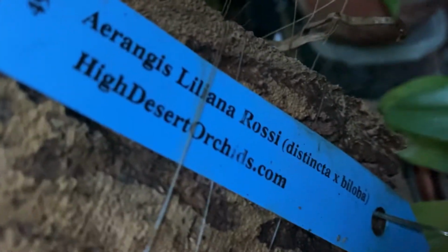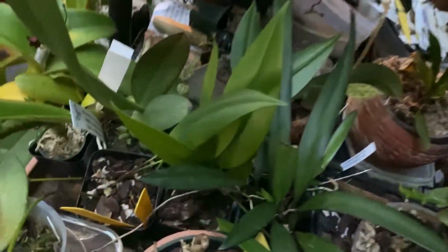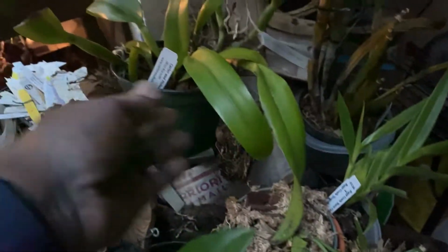But in front here were two crosses that you can see are completely gone now. Distincta times biloba. I mean, I was not here. I am not sure. You know, what can you do, I guess? All I can do is kind of just, you know, that was my last attempt, really.